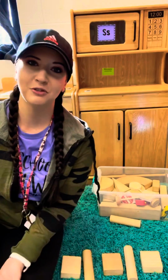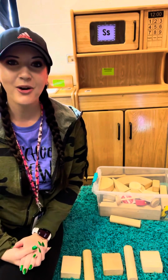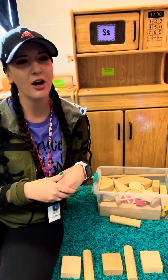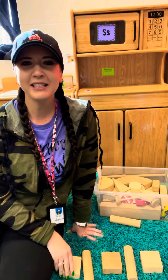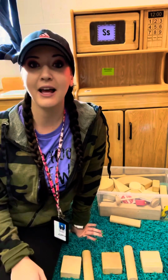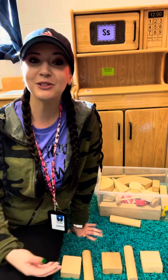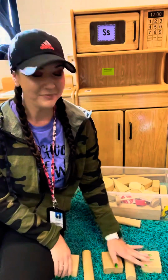Make this feel natural with your child. It should come naturally. A lot of times here in preschool, we are not really setting things up to where it's an obvious teaching moment. We teach through play. That's what we want to get across to you tonight, that we are teaching through play. So make it fun.